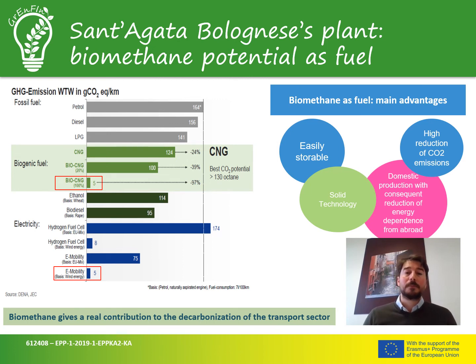motor, an electric motor, where the electricity has been produced with the so-called EU mix of energy. So if we think to increase this percentage from 20% to 40%, these numbers of CO2 emissions can be the same. To make it more clear, if we have a 100% biomethane driven car, the emissions are the same as a car that is driven by an electrical motor where the electricity is produced by wind energy.